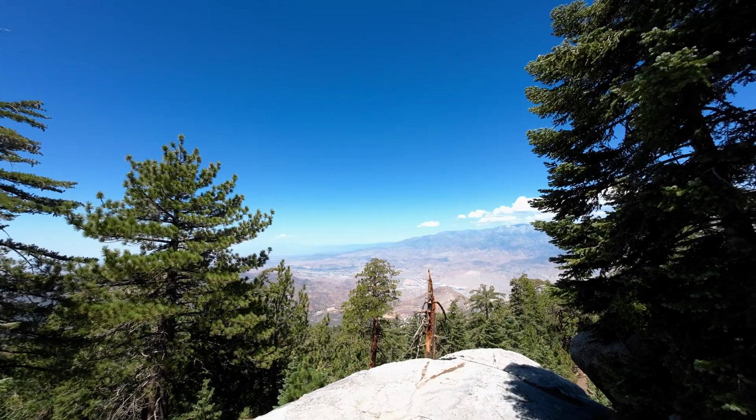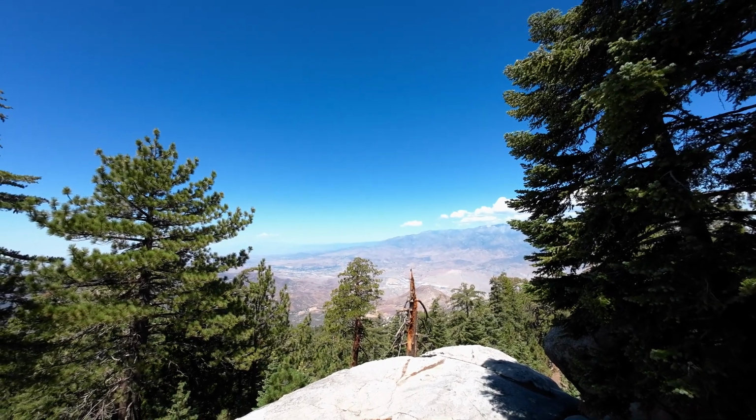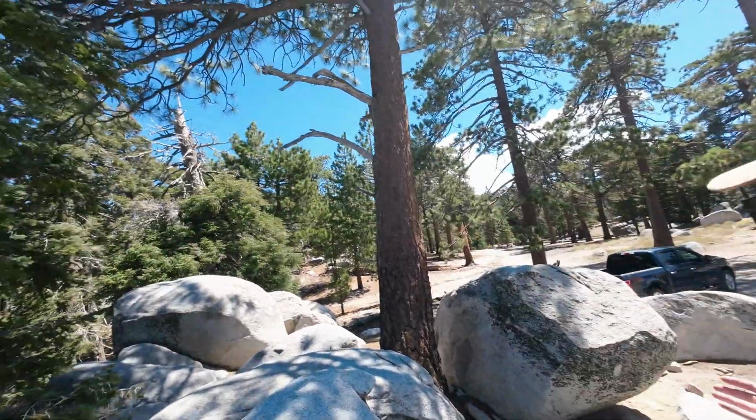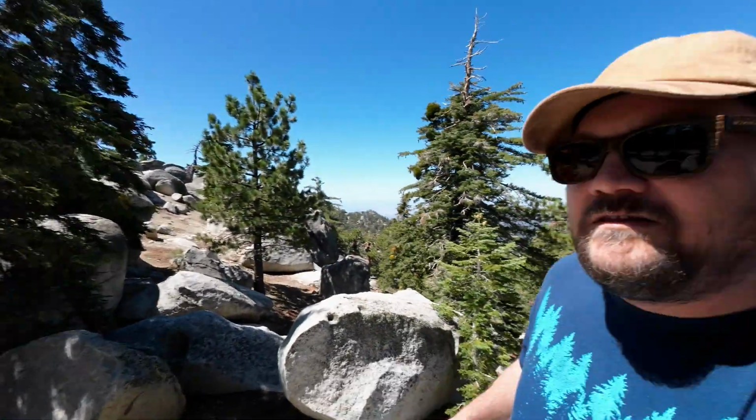It has an amazing view, a view that cannot be beat by any other location on this side. People come up here specifically because of this. So I managed to get lucky. I got up here on a Friday and there's hardly anyone up here.